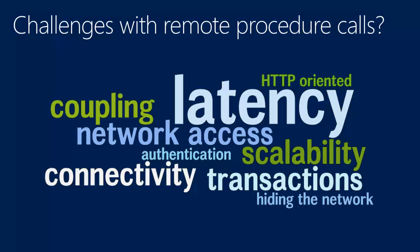Transactions, again, can I scale transactions across these multiple servers, or should I try to design these a little bit differently? And then hiding the network is one of the biggest complaints with RPC. So many of these great client tools, I mean, if I'm in Visual Studio, I can just add a service reference, and it gives me a great little proxy, and I have no idea I'm going over HTTP, right? It just feels like a local object.